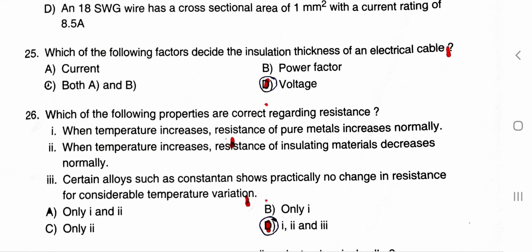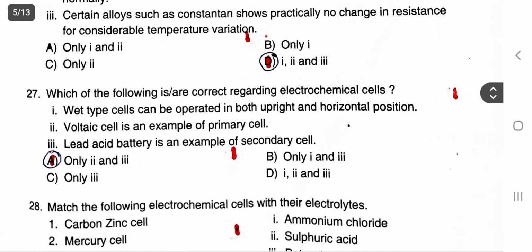26. Which of the following properties are correct regarding resistance? First one, when temperature increases, resistance of pure metal increases normally. Second one, when temperature increases, resistance of the insulating material decreases normally. Third one, certain alloys such as constantan show practically no change in resistance for considerable temperature variation. Answer is option D. 1, 2 and 3 are correct regarding resistance.